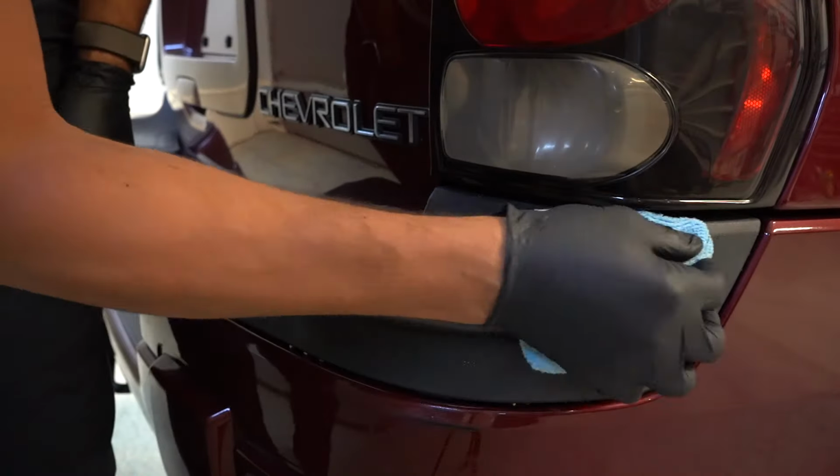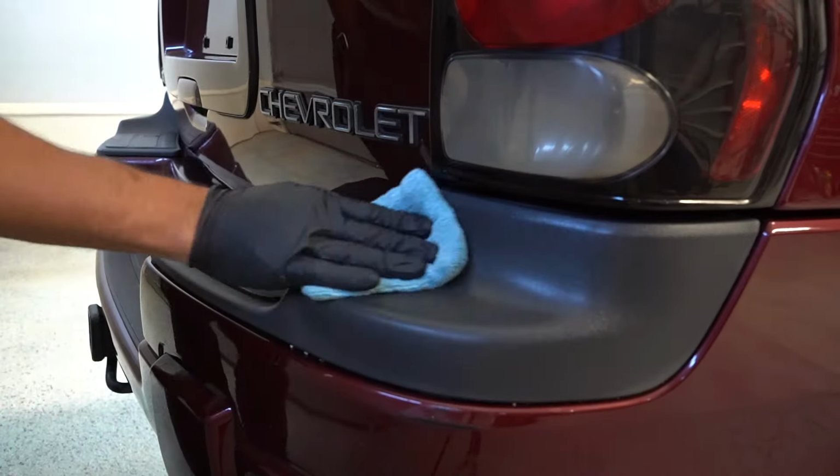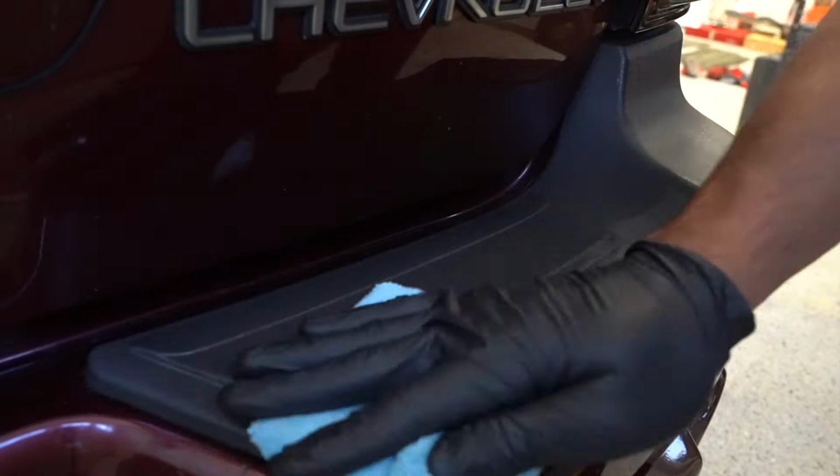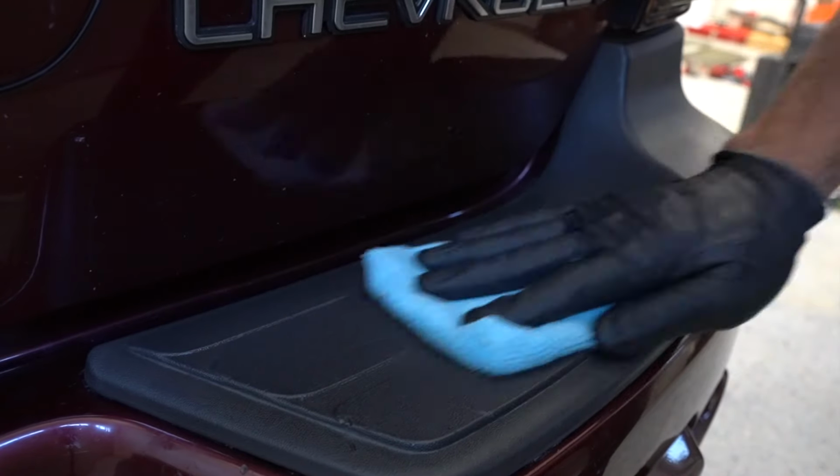Now to revive the look of this old and super faded exterior plastic trim, I'm applying 303 again, and you can clearly see just how good of a job this stuff does as it instantly makes the trim look brand new again.